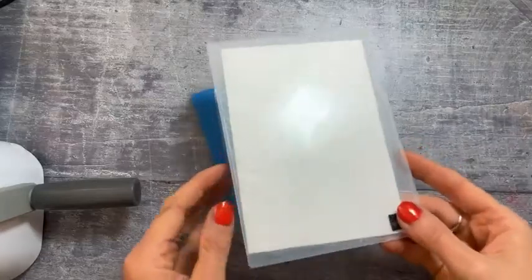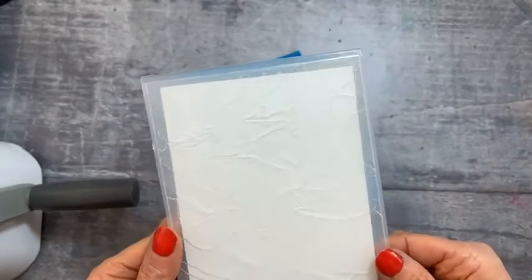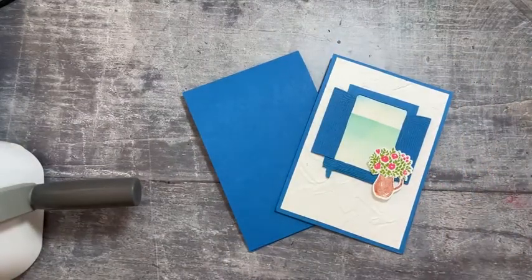So I'm going to just run that quickly through the Stampin' Cut and Emboss machine. And then we will just adhere that flat to the card base. So let me just do that quickly.